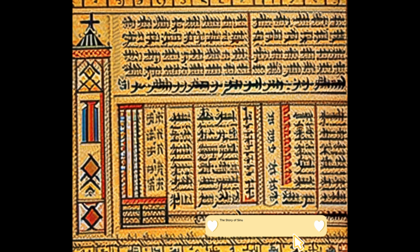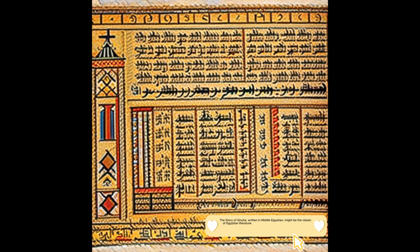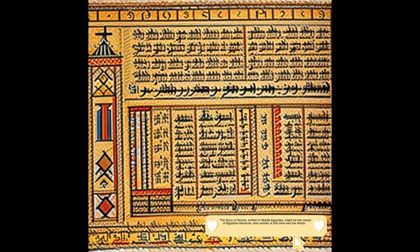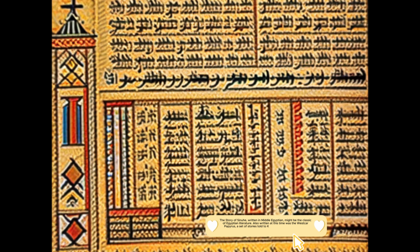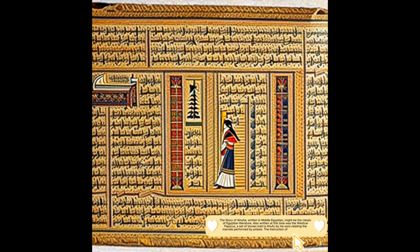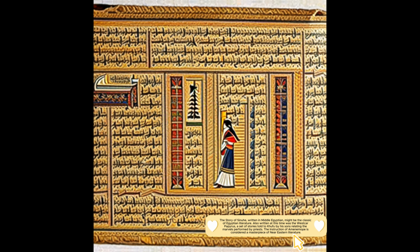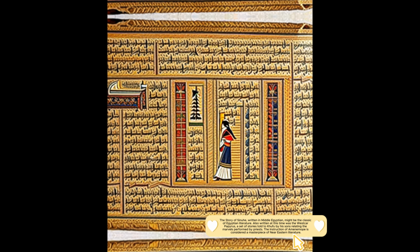The story of Sinuhe, written in Middle Egyptian, might be the classic of Egyptian literature. Also written at this time was the Westcar Papyrus, a set of stories told to Khufu by his sons, relating the marvels performed by priests. The Instruction of Amenemope is considered a masterpiece of Near Eastern literature.